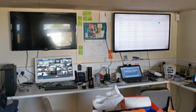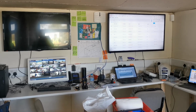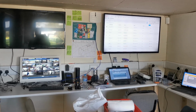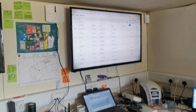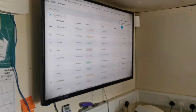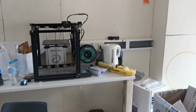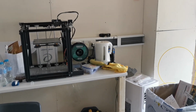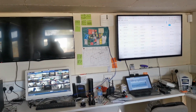So myself and Carl have mostly been working at these two workstations, with Carl covering CCTV and me covering general network operations. You can see my Armada console open there, and you can see we're losing access points gradually as we go, and obviously OS Ticket, which is what we use for our ticketing system. The 3D printer has sort of been used. That supplies the most important substance in here, coffee. But this is where everything is run from, and where we've kept tabs on everything.